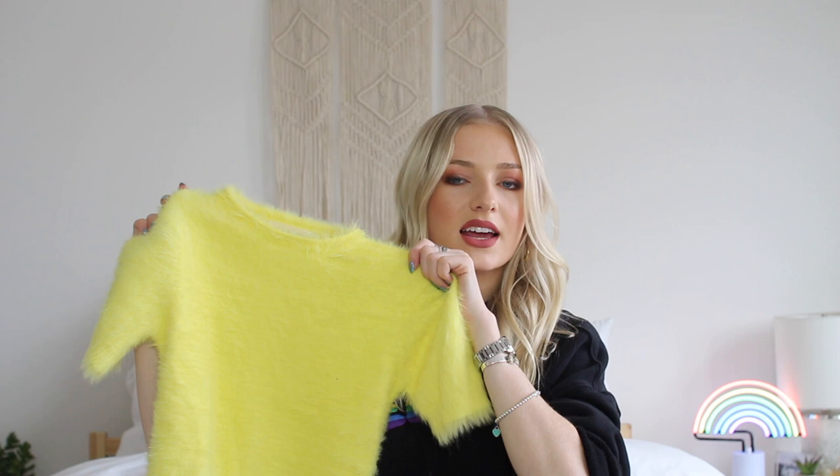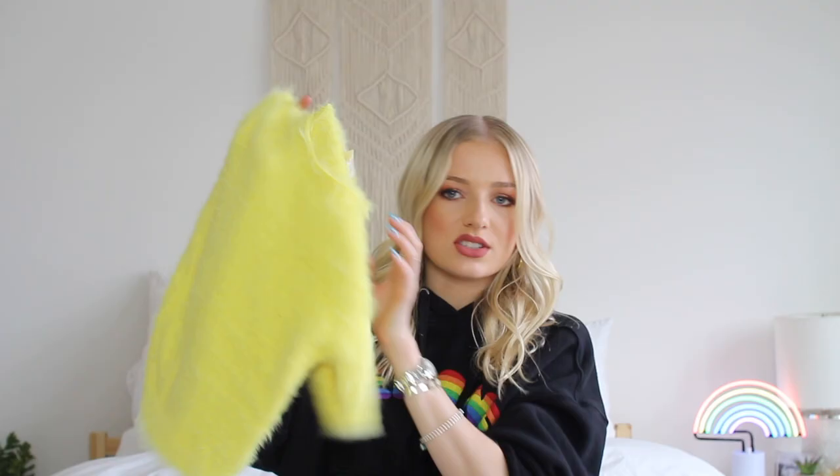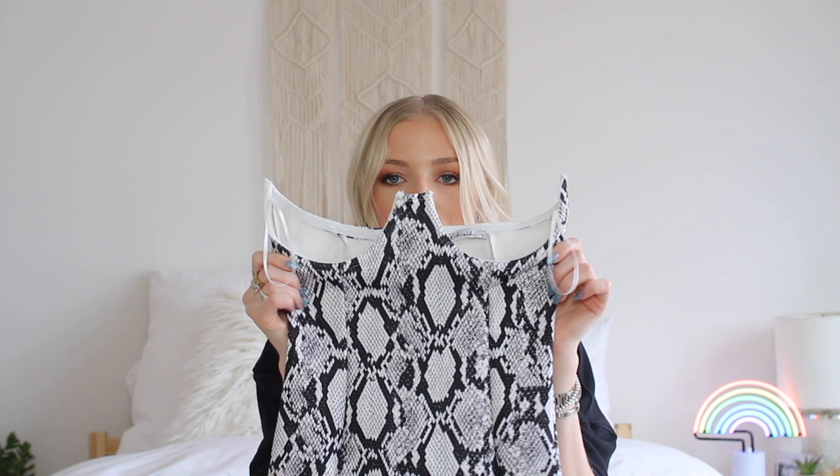This top is from Doll's Kill as well. I am totally getting back into my yellow trend. I am in love with it. I feel like whenever the weather gets warmer, I tend to wear yellow more, but this is a really fun fuzzy sweater that I have been wearing quite a bit, and it looks great with jeans or black patent leather pants.